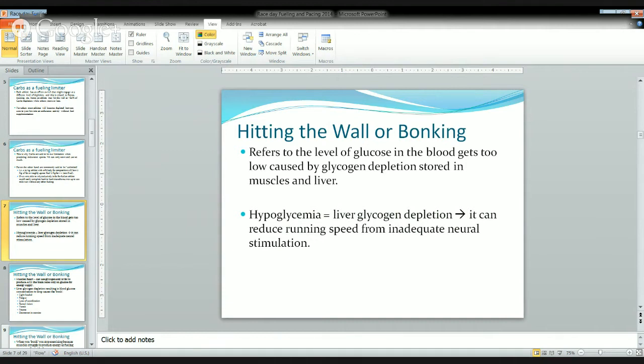Your brain is detecting this, and it's like, we're running low, we need to be careful, and it's going to force you to slow down, otherwise you can hurt yourself. So it's like a preventing mechanism. But when it happens, you just feel terrible, and it's definitely not a fun thing to go through.